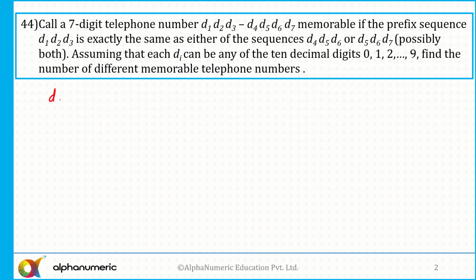So I'll say the 7-digit number is D1, D2, D3 followed by D4, D5, D6 and D7. Now first case we'll consider when D1, D2, D3 is exactly equal to D4, D5, D6. So what are the possibilities? D1 can be any of the 10 numbers from 0 to 9, D2 can be any of the 10 numbers, and D3 can be any of the 10 numbers. So 10 into 10 into 10 is 1000 here.